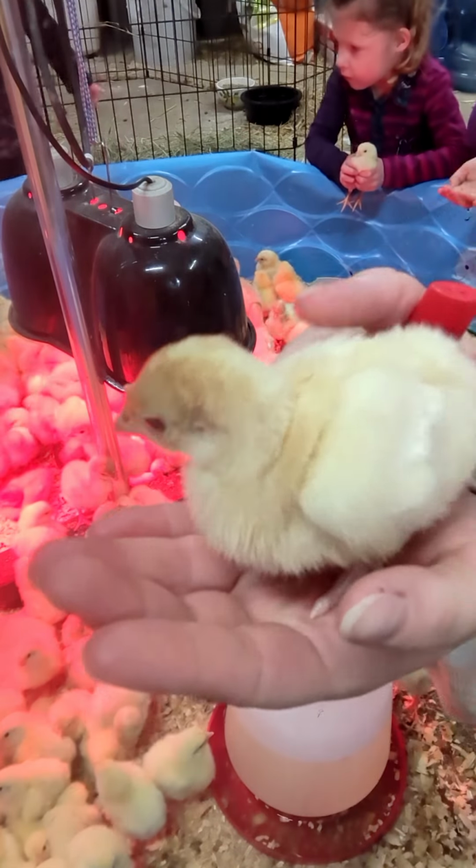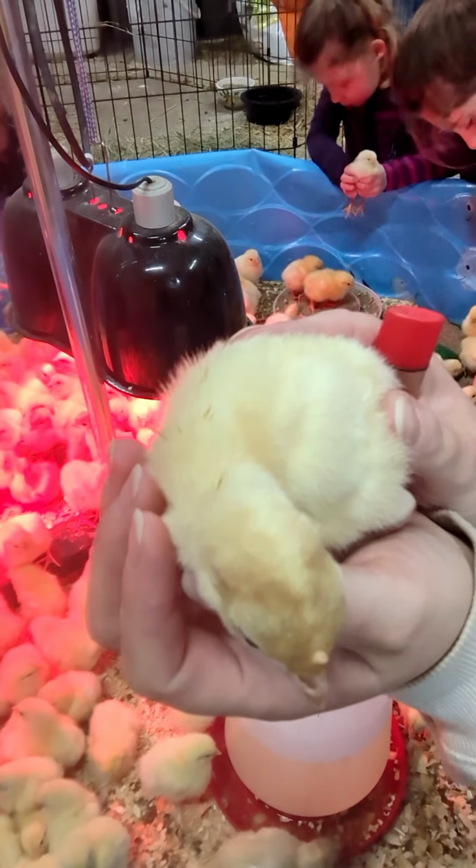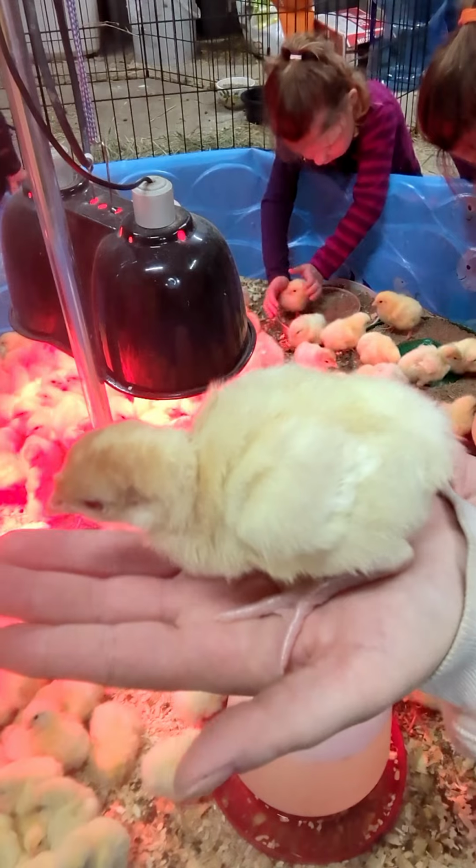This is a turkey poult. He's got the cute little bump on his nose. He's got a dark head and his body is really light. Plus, he's a decent size.